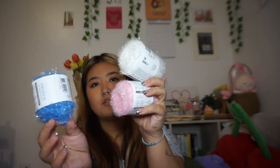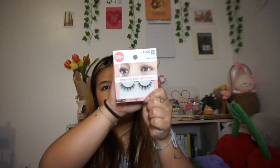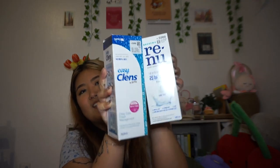Three like scrubby yarn type materials, so I can crochet some little washing scrubbies for Familia. And okay, more lashes. This is so random, but like lens. You guys probably don't care about that. I'll just put that away. But they were cheap over there, so.